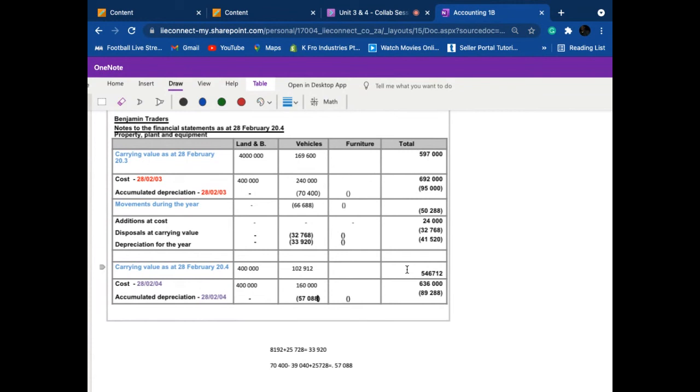Excellent question. Okay. So to work out that accumulated at the end, we didn't actually have to do any mathematics. We could just take the 160 minus the 102. So you take the 160 minus the carrying value, which will give you accumulated. Yeah, you could have done that. But those are things that you only come to learn when you're familiar with your structure. So that's brilliant, actually. You could have done that, okay? Right, so let's finish this off.